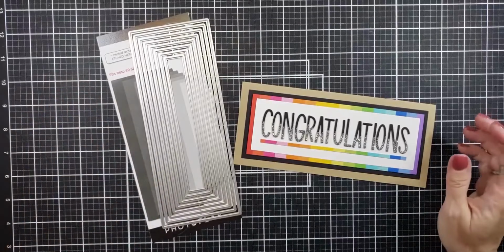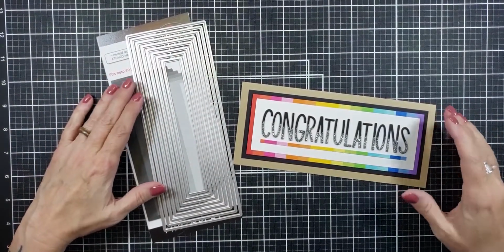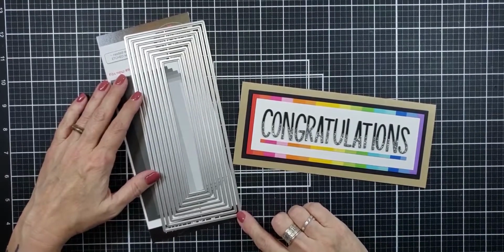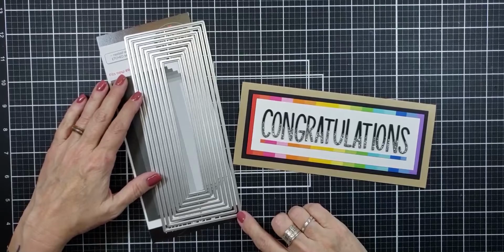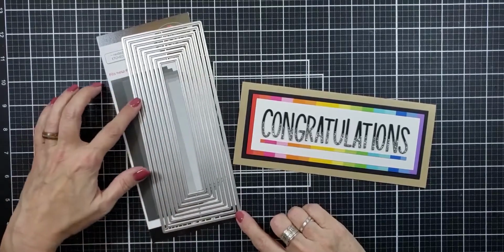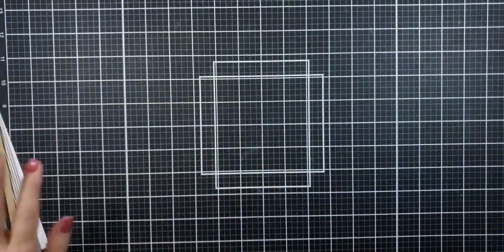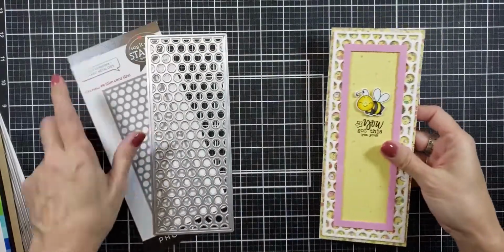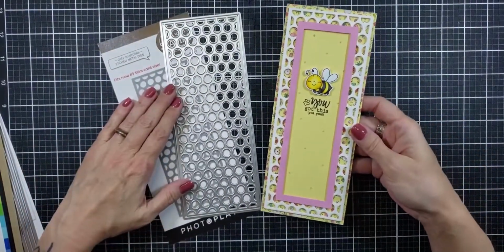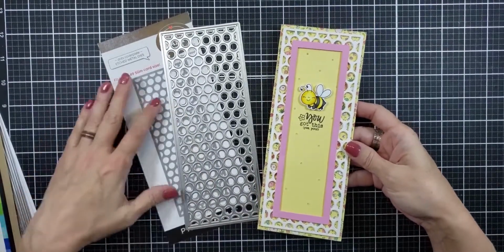Like the mini slim, we also have nested rectangles that are sized for the slim card. The outermost frame cuts a 3.625 by 8.625 slim card base, and the rest of the frames decrease in size by 1/4 inch. This large dot cover plate is sized to fit the slim as well and works great for inlays, shakers, and backgrounds.